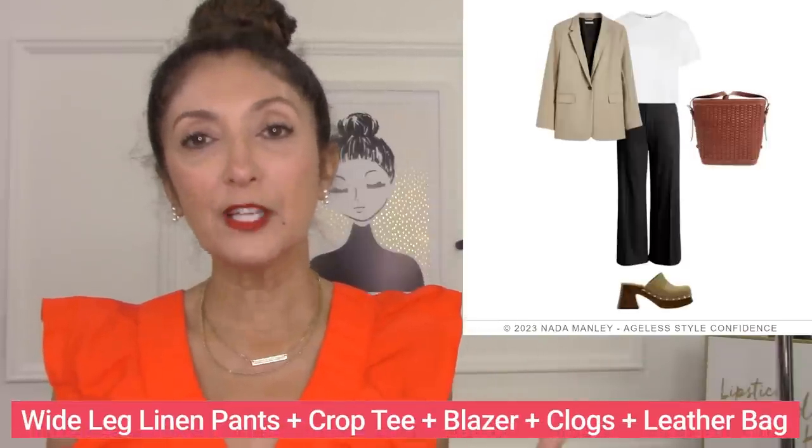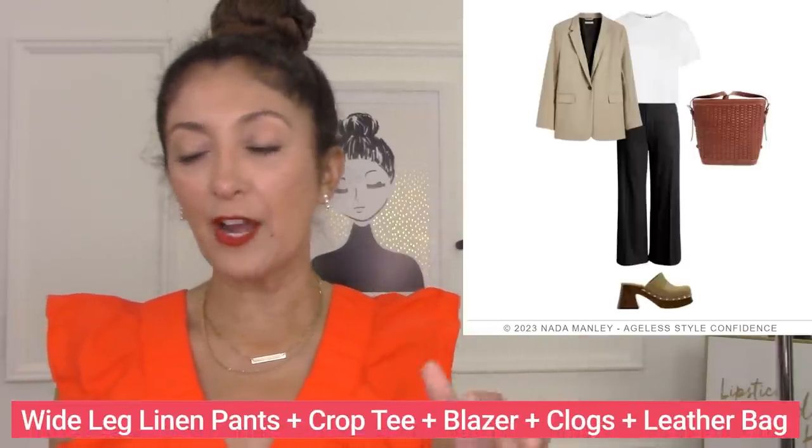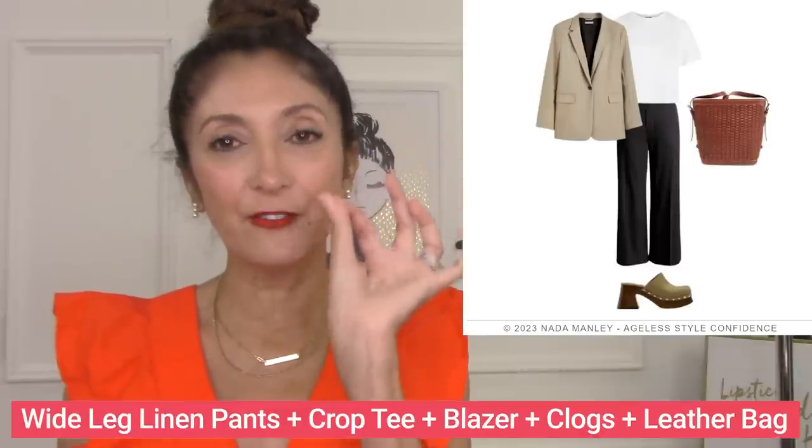I personally would have a very hard time wearing this blazer over wide leg linen pants. You have to be taller, in my opinion, to pull that off. The waist has to be defined for a longer blazer or longer jacket to work. Like I said, with a trench coat, the waist has to be defined. So if the waist was defined in this, I might be able to pull it off.